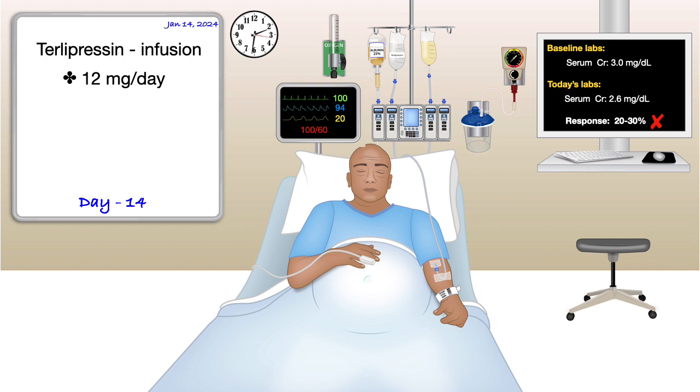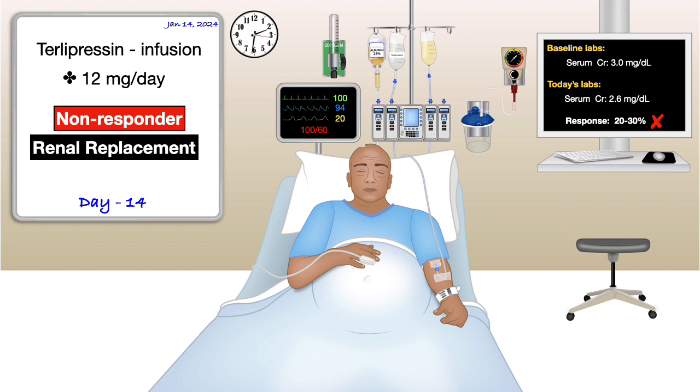Once you stop therapy and you define this patient as a non-responder to volume expansion and vasoconstrictor therapy, what do you do for this non-responder? Because the patient is on the transplant list, you want to start them on renal replacement therapy and try to get him to liver transplant. And there is also discussion about whether you should do liver or liver plus kidney transplant. Those are things you may want to check out and read the original articles.